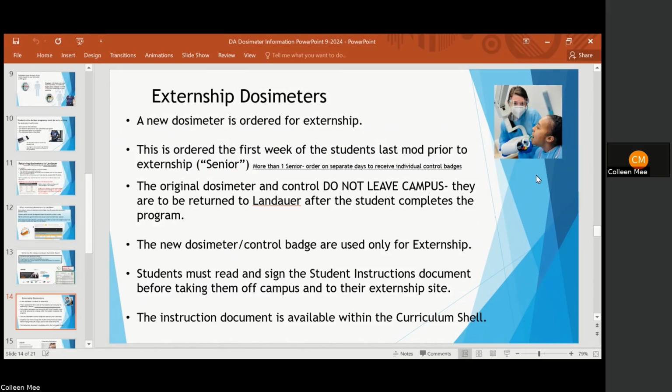So Jane Doe, John Smith, they're going to come together as a set. You're going to get your one control. That's fine. They're in the classroom. Now, students who are going to externship, these need to be ordered on separate days so that you get an individual control badge for each one. Because again, remember what I said earlier, if you order badges together, they will bulk them and they will only send you one control. Now, why do we need that, you ask?